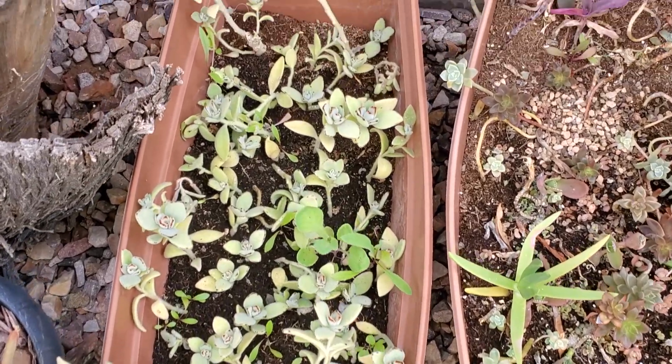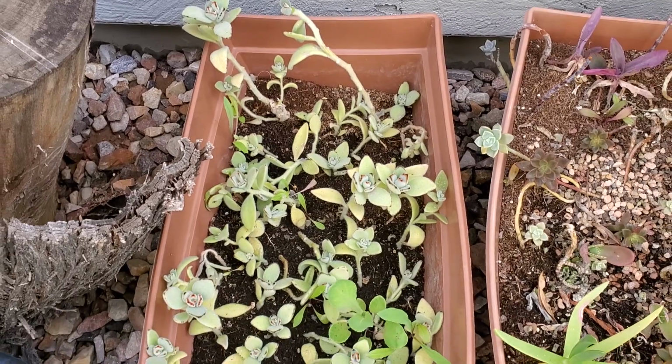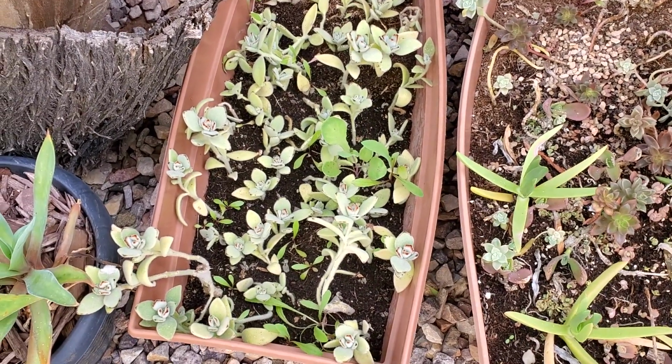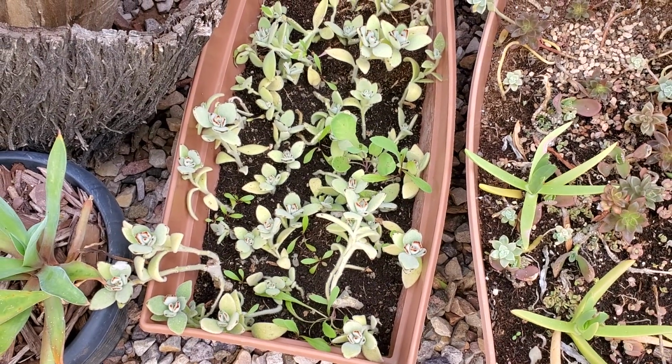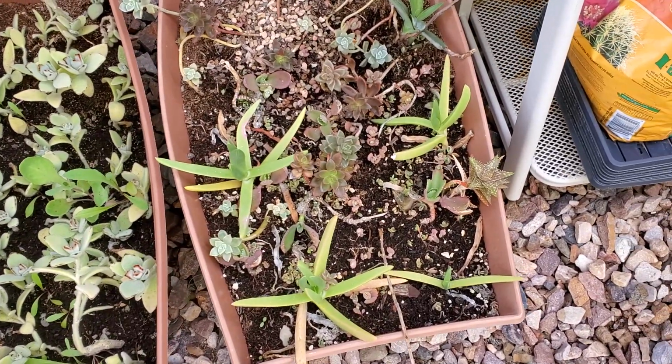And this is the panda plant from years ago, probably 3 years ago now, maybe 4, that I chopped up. This is what's left of it, and it has been outside this whole time. So it's doing really well, all things considered. It's definitely not a heat and sun loving succulent.